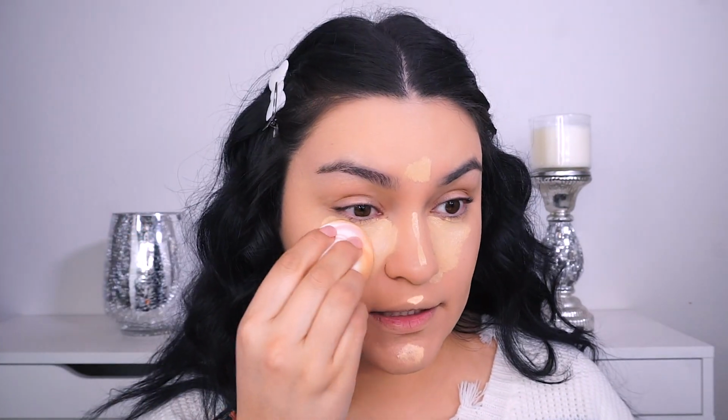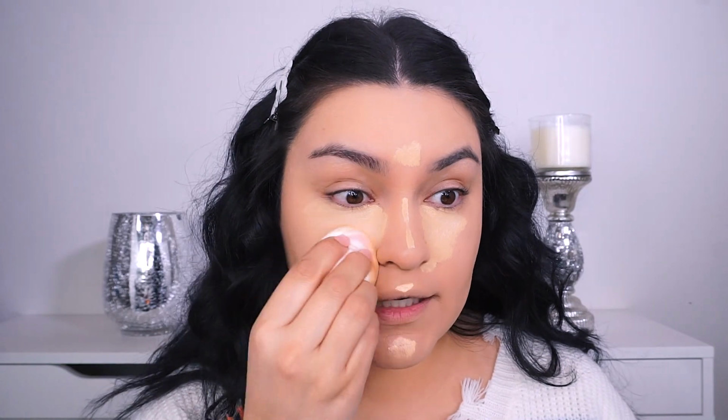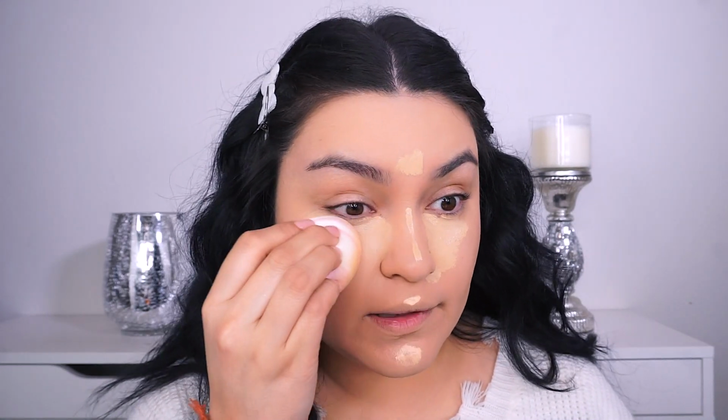Now to blend it out, you can do 2 things. You can go in with a brush, you can even go in with a sponge. Me personally, I'm gonna go in with the sponge and start to blend this out. The way that I apply my concealer is I always like to apply it a little bit closer to my nose, because with this product right here, we can blend it out and it goes outward like this.